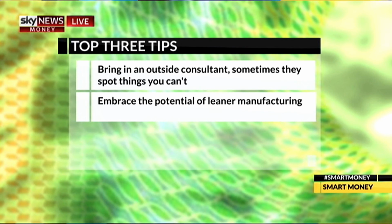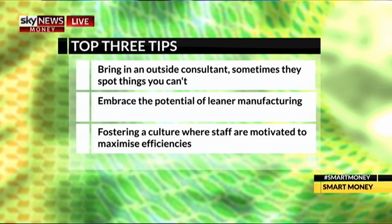Secondly, embracing a leaner approach to manufacturing has made both companies more efficient, more productive, and more profitable at the same time. Finally, by changing the culture of the companies to one where staff are motivated to embrace change, they've also been able to identify new efficiency savings. That's a win-win for everyone, and particularly the bottom line.